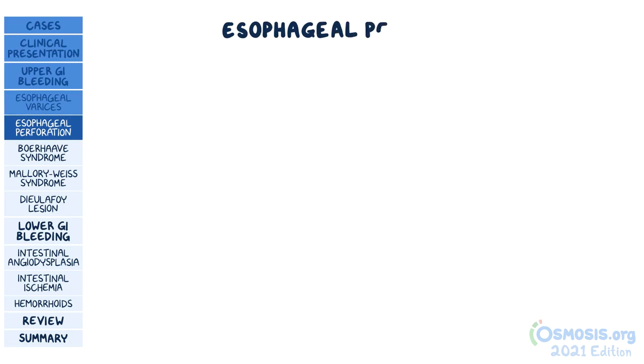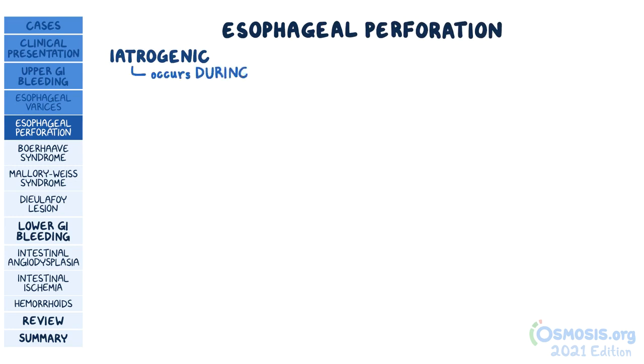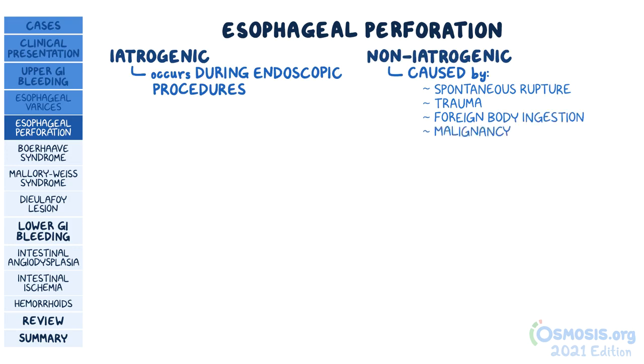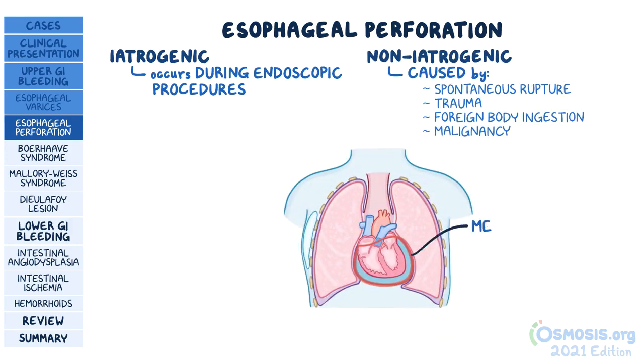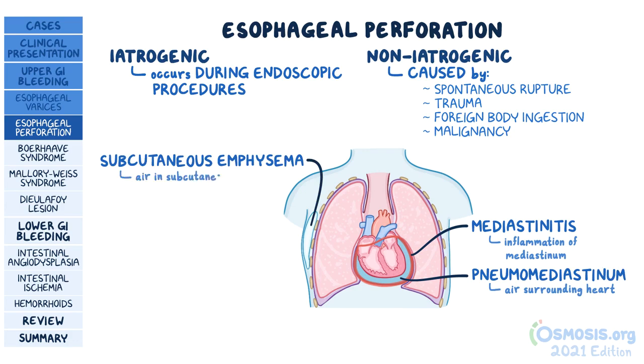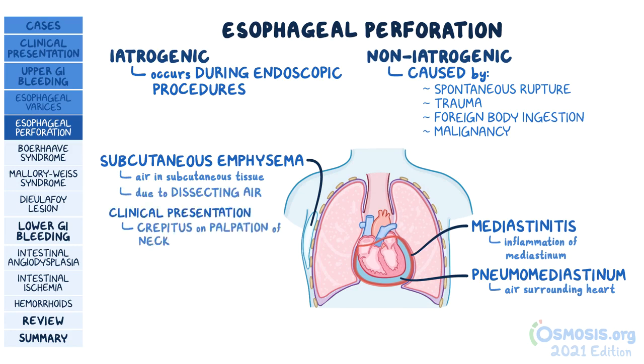The next one is esophageal perforation, which can be subdivided into iatrogenic esophageal perforation, which occurs during endoscopic procedures, and non-iatrogenic esophageal perforation, which can be caused by spontaneous rupture, trauma, foreign body ingestion, and malignancy. Once esophageal perforation occurs, it can lead to mediastinitis, or inflammation of the mediastinum, pneumomediastinum, which is basically a pocket of air surrounding the heart, and subcutaneous emphysema, which is the presence of air in the subcutaneous tissue. Subcutaneous emphysema occurs due to dissecting air, and the clinical presentation includes crepitus on palpation of the neck region and chest wall.